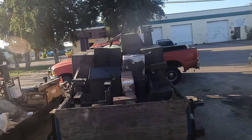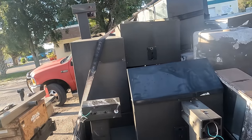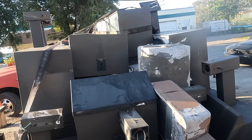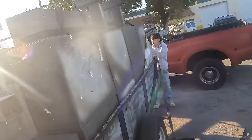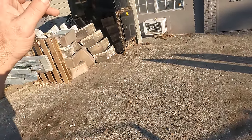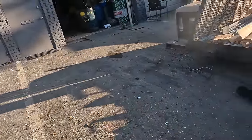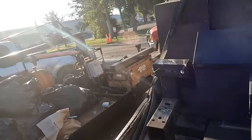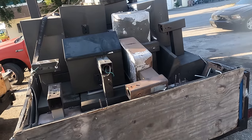All right, we're back at it. It's the next day. Actually, it's 2 days later, but we got Oliver over here. And we're gonna pull this stuff off, lay it out over here. I already offloaded that stuff out of the back of the truck yesterday. And then we're gonna have a little scrapping party. We'll get this stuff off.